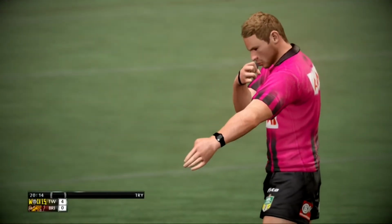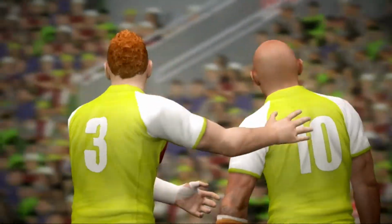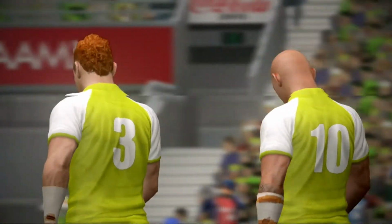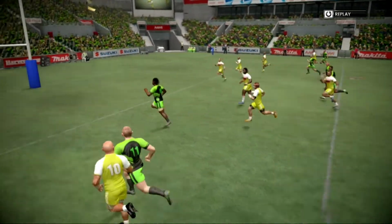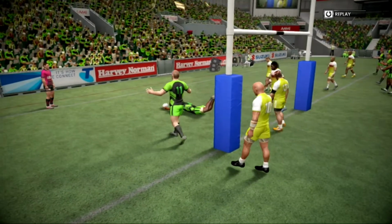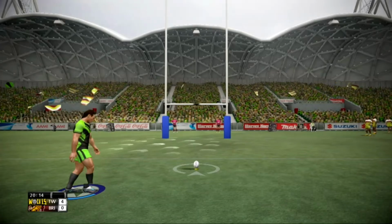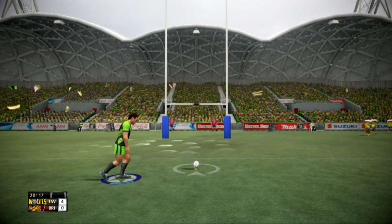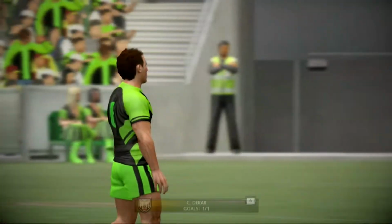Touches down for the four-pointer, right underneath the sticks. The Wolves have taken a golden opportunity here, but it comes back to the handling error, which gave them a crack at the opposition from inside their half. Crucial mistake. Kick them from here all day. Right in front, and 2 points.